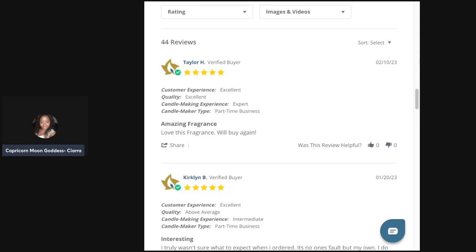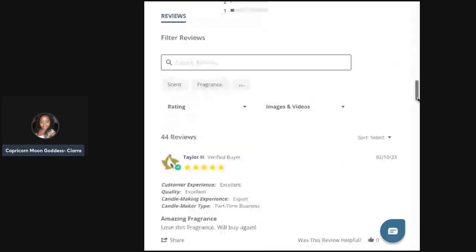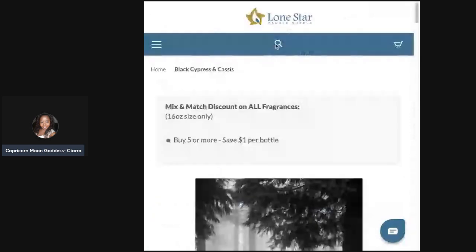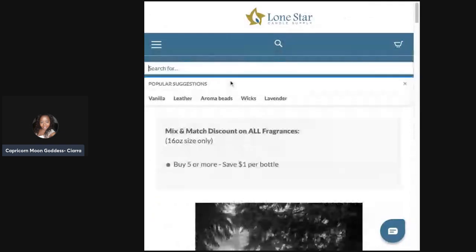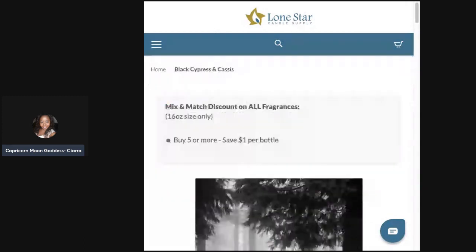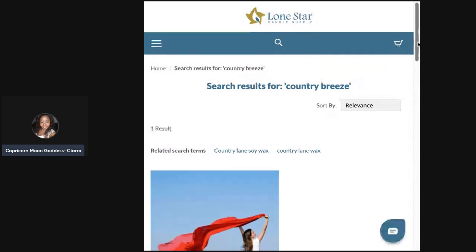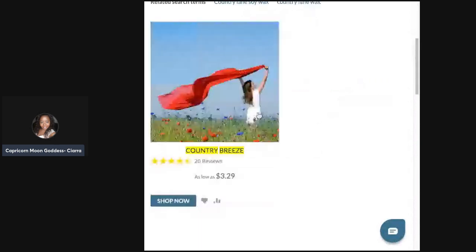What do I have next? Country Breeze. Country Breeze, another scent that I did not need. I don't need any more linen scents. I don't need any more laundry scents. Cotton scents, breezy scents. I don't really need it, but I liked the way it smelled when I was there.